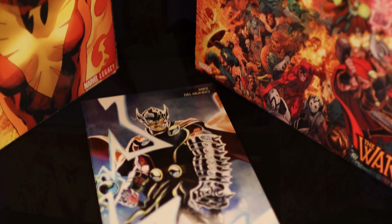Okay, let's do one more. Let's see what's back here. Oh, I got a Thor War of the Realms #1 Thor cover. Super cool. Again, have not read War of the Realms. I need to read that.